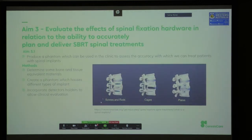And then the third one is the evaluation of the spinal fixation hardware. So this is the image from the earlier slide, which maybe makes a bit more sense in this context. But these patients have these implants post-surgery. They can be screws, rods, cages, all sorts of things. So we're going to have a look when this interacts with the radiation. It can produce a lot more scatter, which concerns us about producing more dose to the spinal cord.